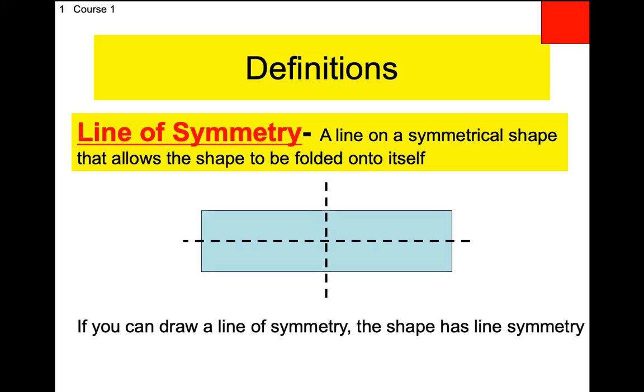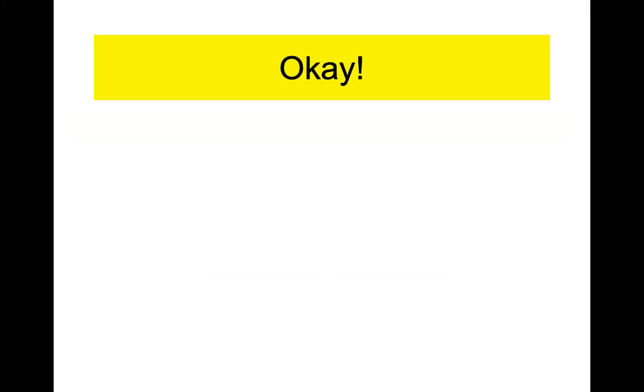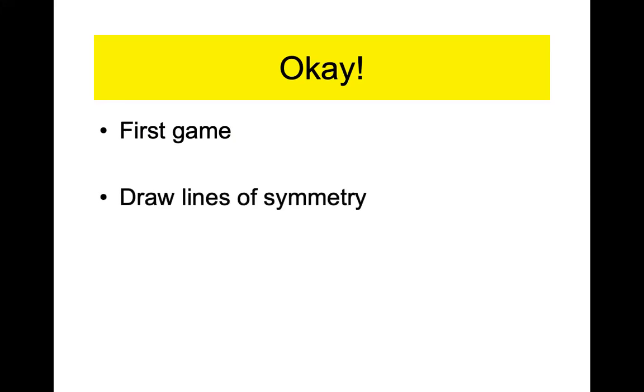If you can draw a line of symmetry, then we say that the shape is symmetrical, okay? Some have more, and this one has two lines of symmetry. Some have lots, some have an infinite, surplus infinite. All right, so first game is the easiest game of the day. It takes you all of about a half a second to do this. I show you a shape and you draw the line or lines of symmetry. It is really that simple.